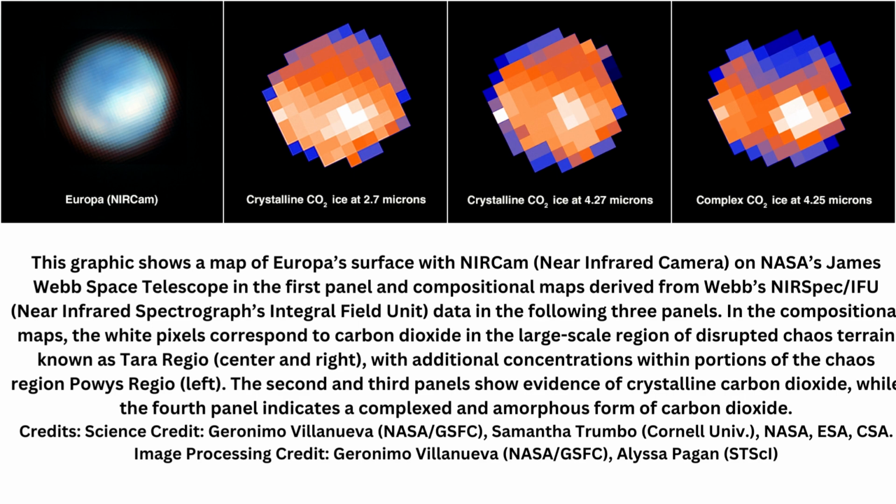Previous observations from the Hubble Space Telescope show evidence for ocean-derived salt in Terra Regio, Cornell University planetary scientist Samantha Trumbo said in a statement. "Now we're seeing that carbon dioxide is heavily concentrated there as well. We think this implies that the carbon probably has its ultimate origin in the internal ocean."